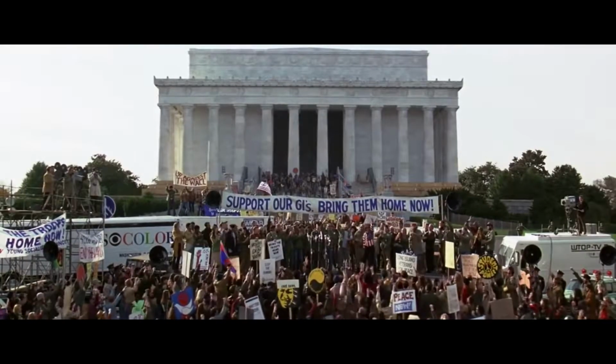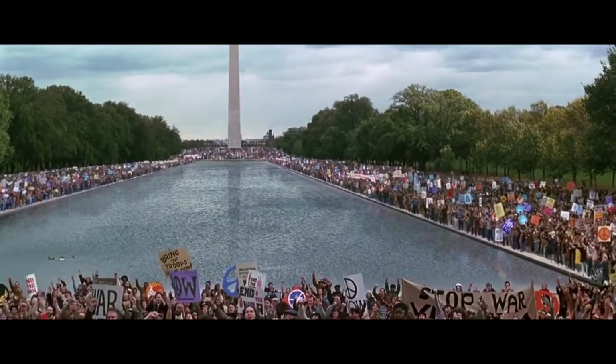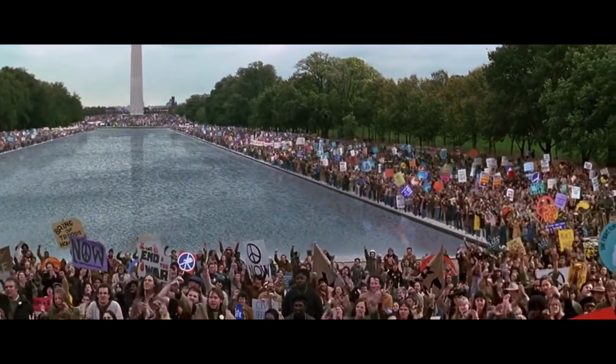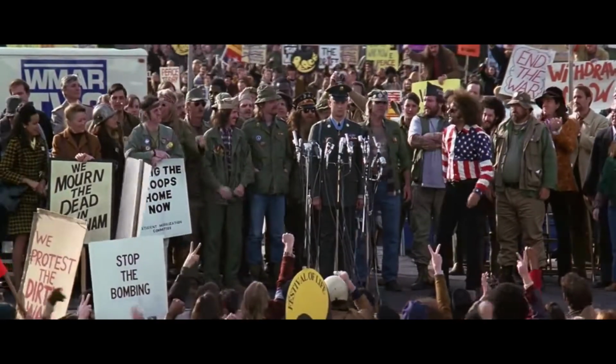equal. Also, this is the location of a scene from my favorite movie, Forrest Gump, where Forrest gives a speech about Vietnam that no one hears because the audio equipment was torn out by some guy in the military.